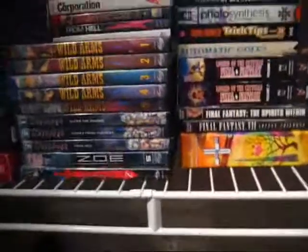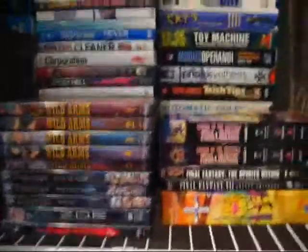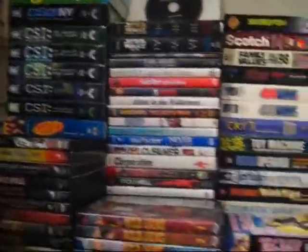We have a drum set. We have a guitar here, and then back there is the microphone and just some other knickknacks, mouse and some other gaming cords and whatnot that we have in the back. And then if we pan up, we have all kinds of gaming videos. There's a lot of other videos in the back there that are not gaming.